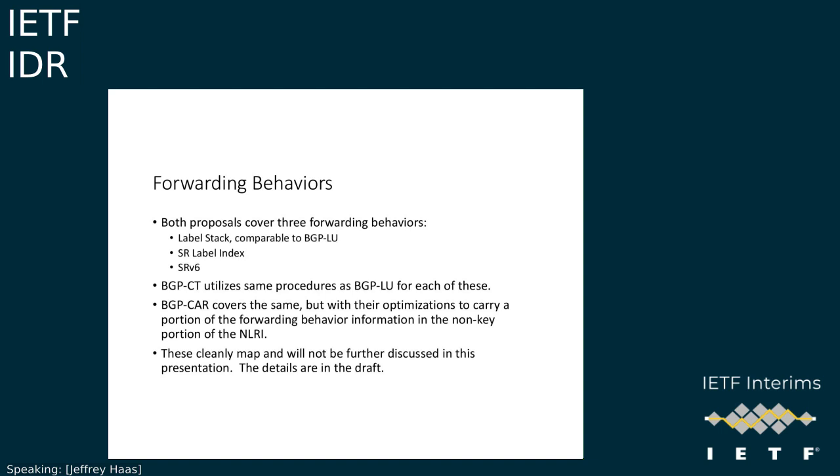One thing that's worth mentioning is there's open commentary on the CAR document about what happens if you have unusual mixes of the different optional NLRI transport types, and the authors admitted that some clarifications may be useful there.